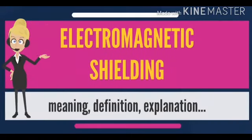Electromagnetic shielding is the practice of reducing the electromagnetic field in a space by blocking the field with barriers made of conductive or magnetic materials. Shielding is typically applied to enclosures to isolate electrical devices from the outside world, and to cables to isolate wires from the environment through which the cable runs.